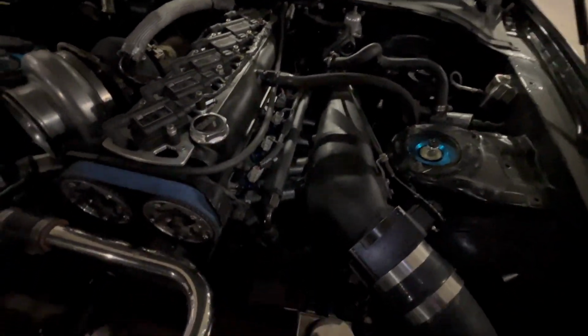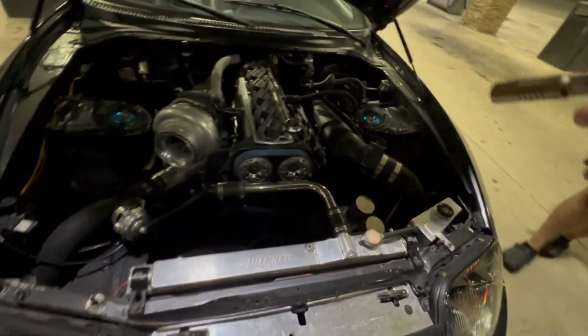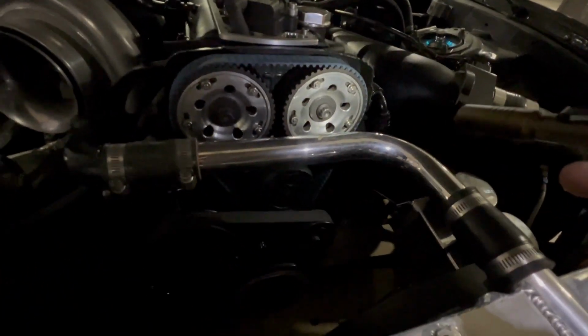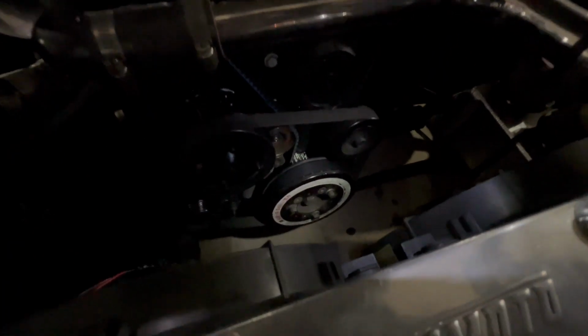My flashlight's dying here. FIC 2150cc injectors, Gates timing belt. What's the Gates timing belt? HKS timing belt? I forgot what it was. It was one of those two. It was like the nicer timing belt. Forgot the brand of the cam gears, but they're adjustable cam gears. ATI dampener, the super dampener.